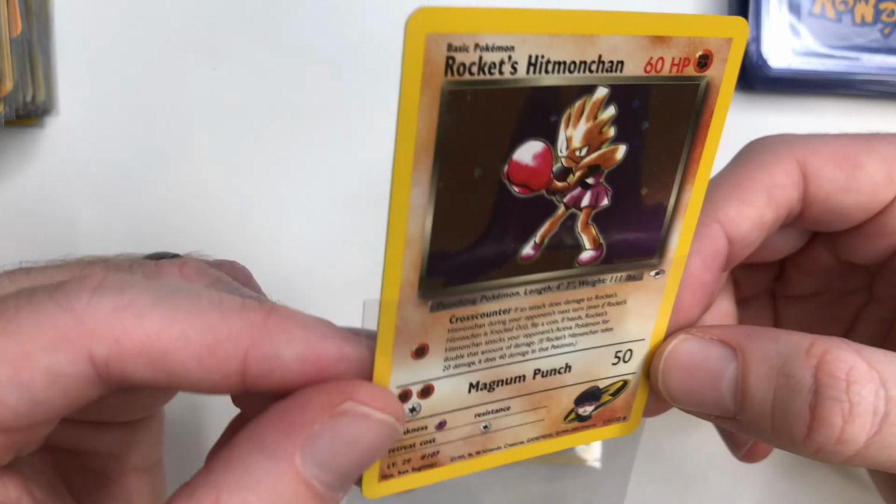Dark Magneton. These are very hard to grade because you get a lot of surface scratches, which this one is riddled with. Alright, then we got Dark Vileplume, and then we got Team Magma's Rhydon. So, this one was one that he actually threw in, because I was like, well, if I'm getting all these older era cards, I might as well try to get that one too.